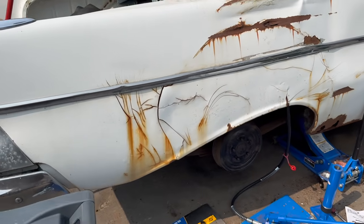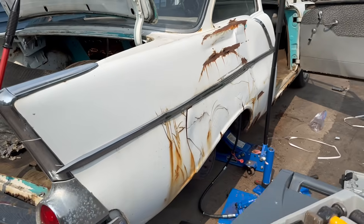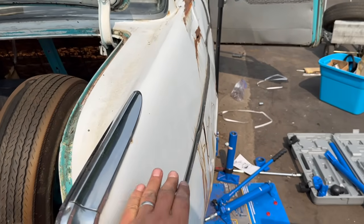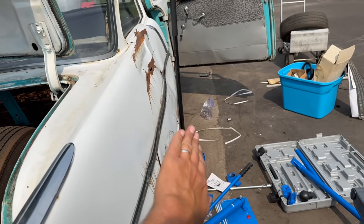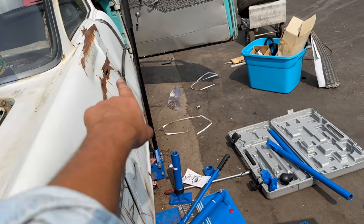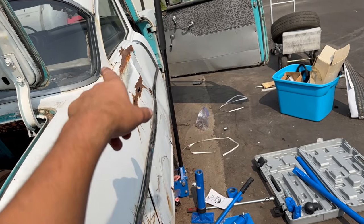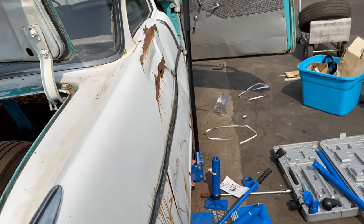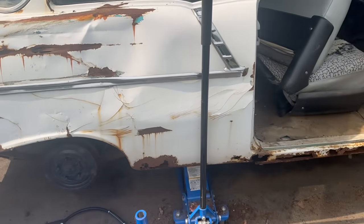Okay, progress report. Well, I've got the majority of the dent in this area taken out. I don't know if you can see. Ignore the fact there's Bondo, but you can see it's almost to the body line there. The problem is now this section up here, I can't access from under the wheel well. So I am going to take the door panel off on the inside and see if I can go that way.